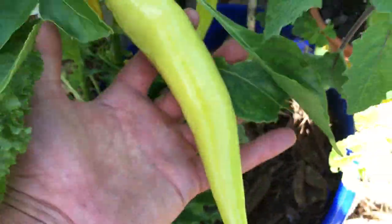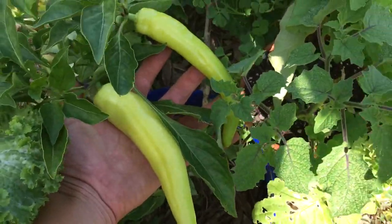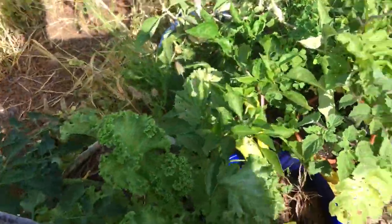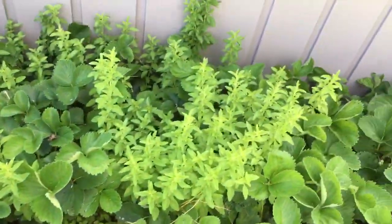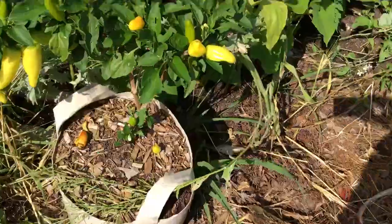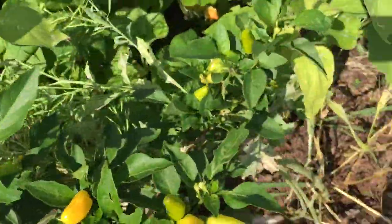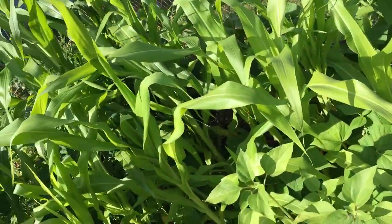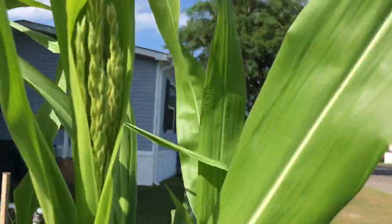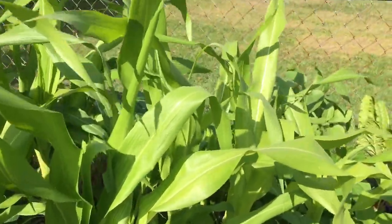These are some big bananas. Woo! Yeah, that's the thumbnail for the video right there. The oregano is filling out, taking over. I think these are like miniature bananas or something. They don't get very big, but they're tasty. This is some corn and sunflowers and tomatoes and oh, the corn's starting to tassel out. Wow, that's a sweet corn. See how that does.